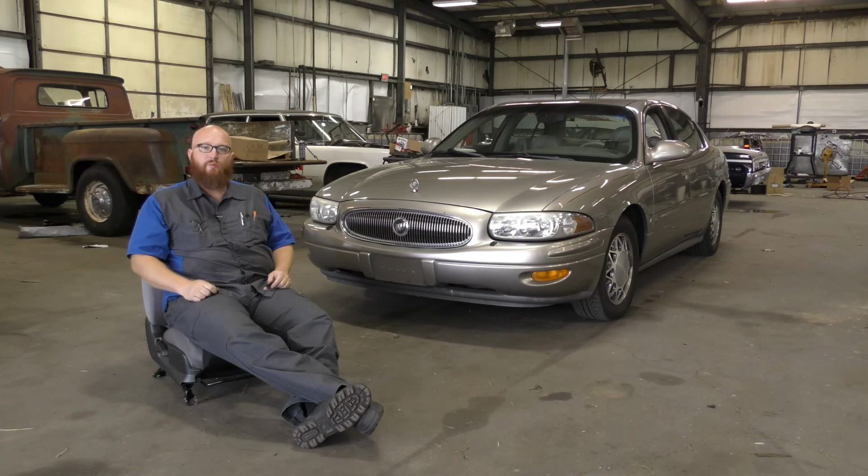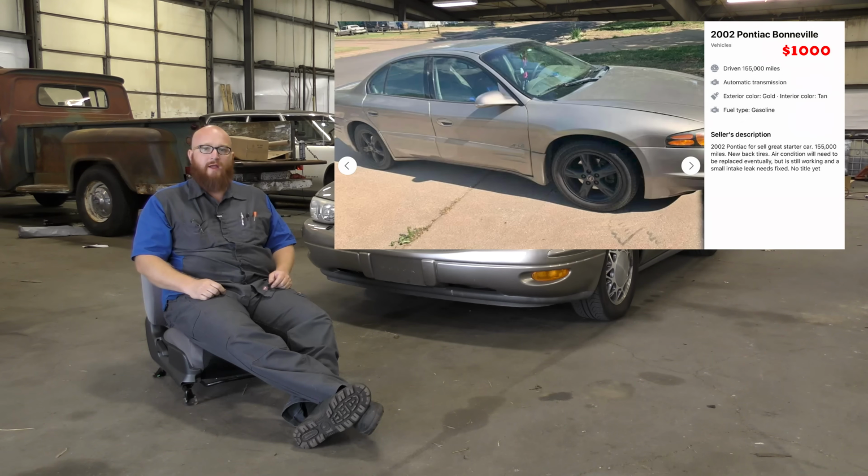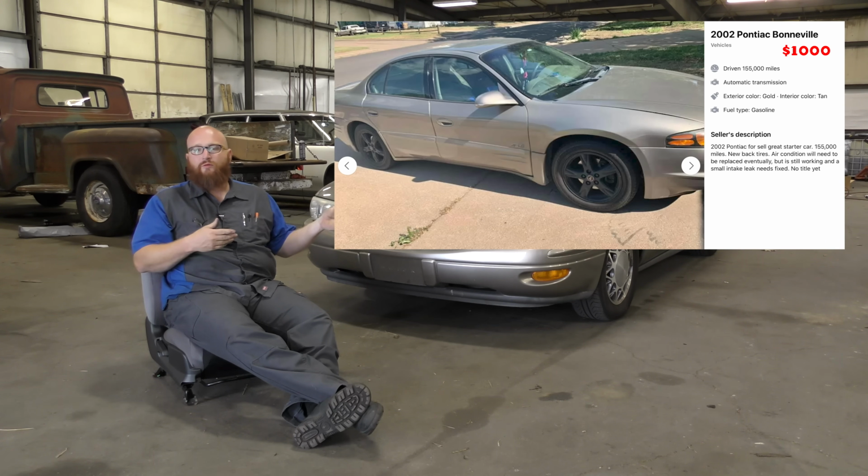So on to vehicle number 3. The third vehicle we're going to talk about is a 2002 Pontiac Bonneville. And oh, it does have the 3800 engine in it. There's a lot of red flags with this one. This is actually a newer vehicle than the other two we talked about, and it has 155,000 miles. But this one has been really run through the gamut. It's in really bad shape.